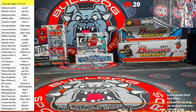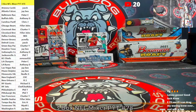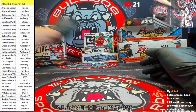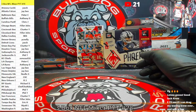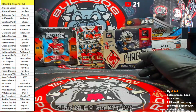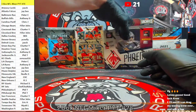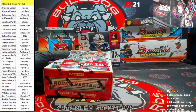This is a three-box NFL Mixer PYT number 78. The three boxes in this break include one 2021 Phoenix on release weekend, a 2021 Rookies and Stars, and a 2021 Playbook. Breaker's choice on the order. I'm going to start with the Rookies and Stars.